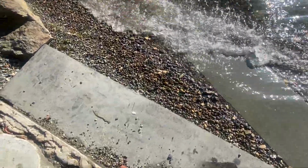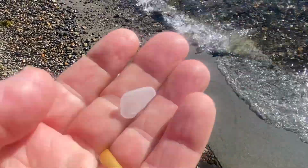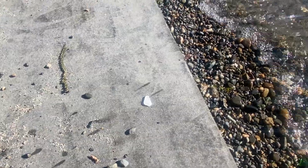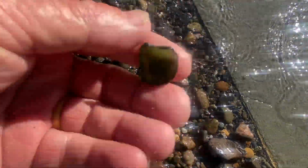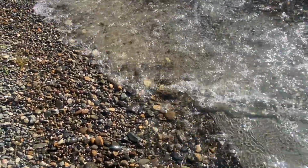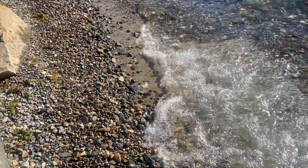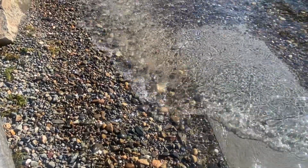All right, I see two of them before I even got to the bottom of the stairs. I think this is a white one. In fact, it is, or clear. Obviously they turn white, and it's been drying out in the sun right here, so it's bright white right now. And that's where we're gonna put our little pile. But then I also see right here a green one. And these lake pebbles do an amazing job of polishing it. So I guess it's not sea glass, technically it's lake glass, but you get some really neat pieces. So I'm gonna do a little more looking, and I'll show you what I find.